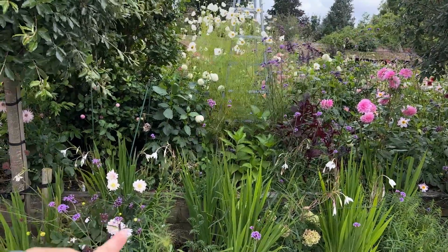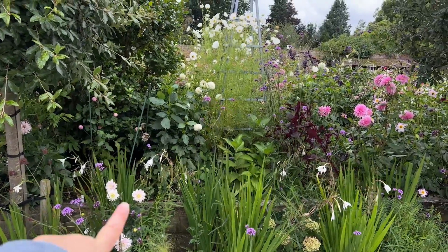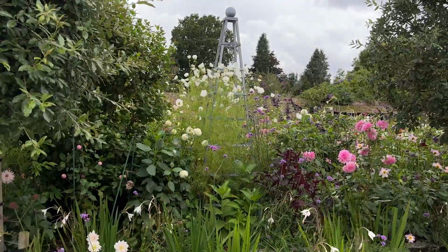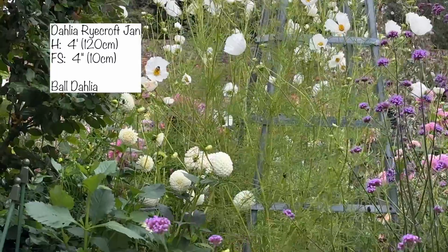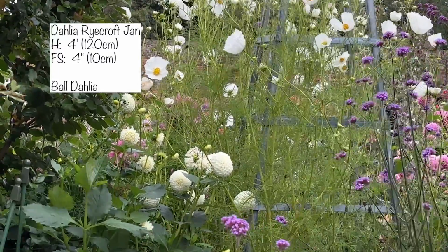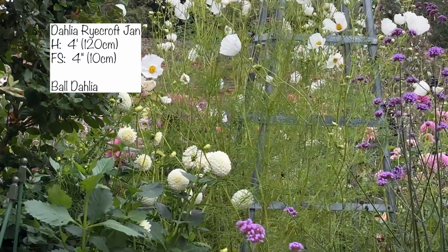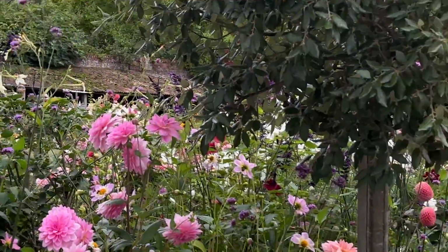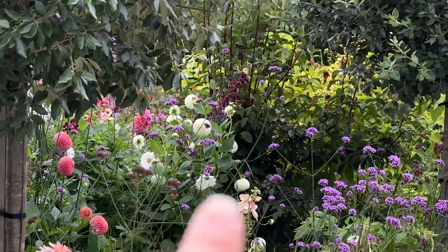Down here we've got a lovely dahlia called Silver Years. I may pick that one just so we can see what a really pale pink one looks like in comparison. So this white ball dahlia up here is called Rycroft Jan, and that one is just over 3 foot tall. And then down the other end, if we pan down here, we can see this is Rycroft Porcelain down here, this one. So I'm going to pick both and then we can compare them.